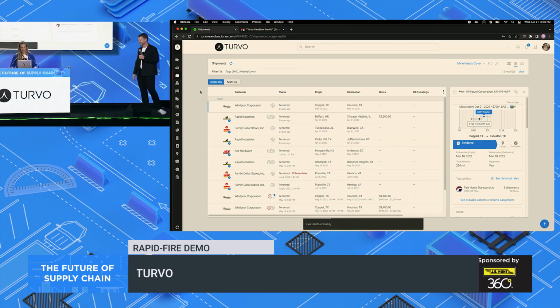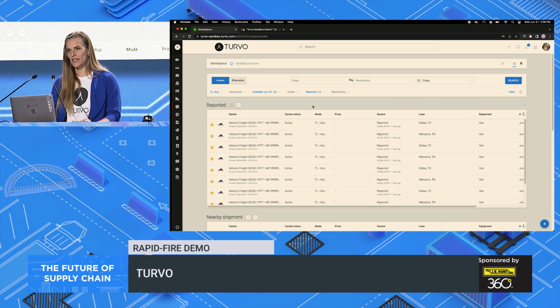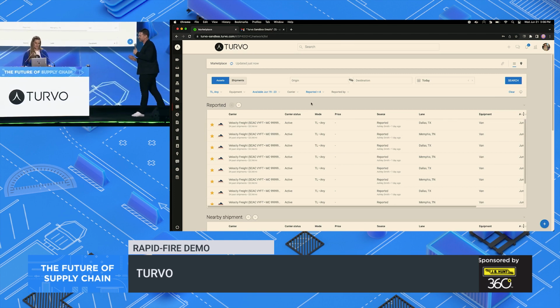Now, once Kyle adds these, my whole brokerage has visibility to those assets in Marketplace with a simple lane search, or they're automatically pulled into matching shipments. All right, now I'm a shipper, and someone's dropped the ball on me.